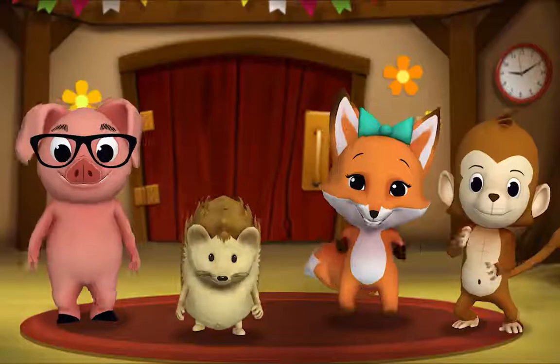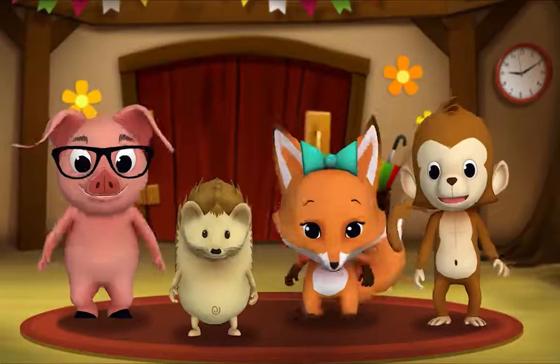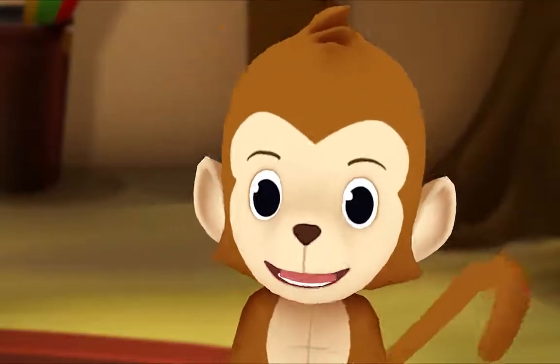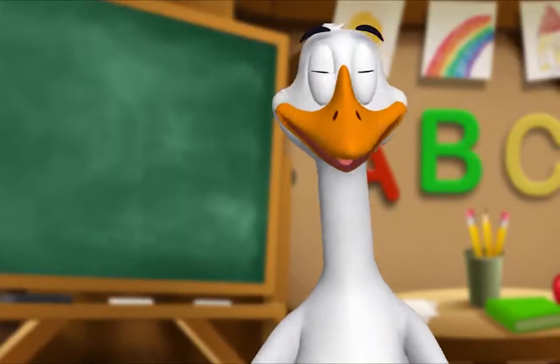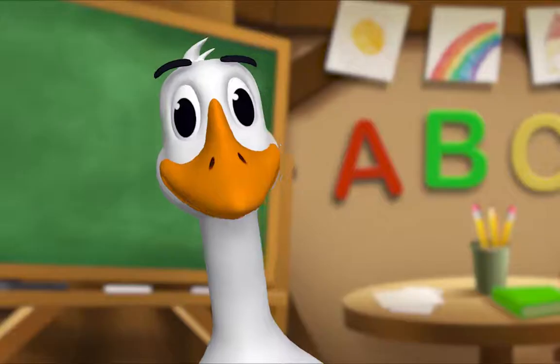It's story time. Yay! Gather round, everyone. What book are we reading? We're reading this one. It's called Topsy Turvy. This is a story about a very strange day. How strange? Let's find out. Let's begin.